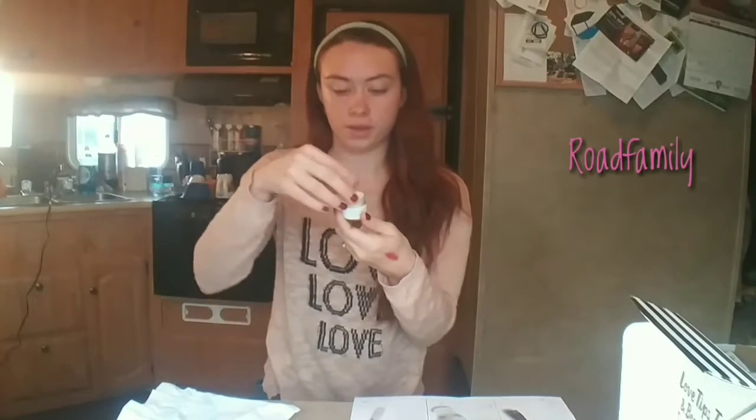Hey guys, so I am back and I'm gonna go ahead and use this honey drop moisturizer with these beads in it, which is really interesting. Like I said, I already put moisturizer on, but I need some more. I'm so sick. I don't know what's going on, but my skin is so dry. It feels horrible.